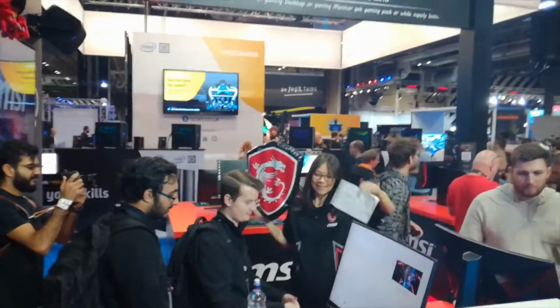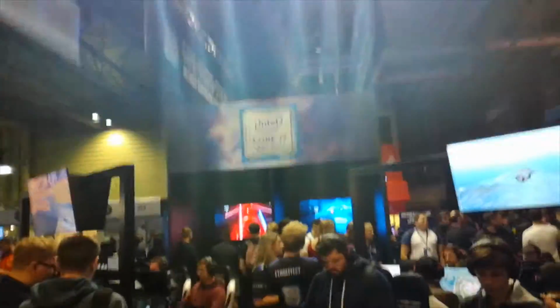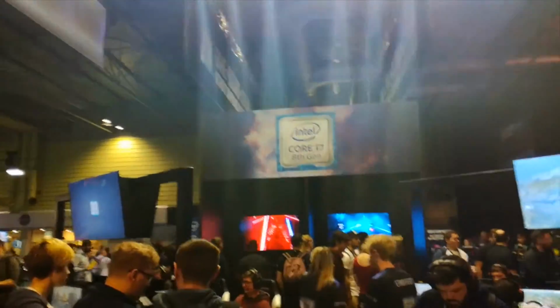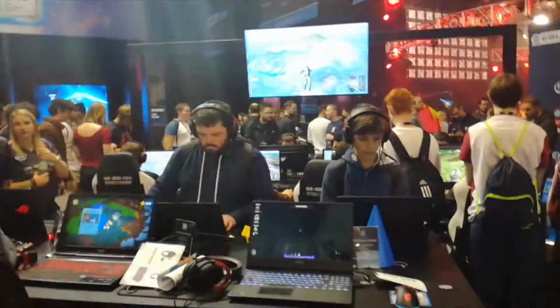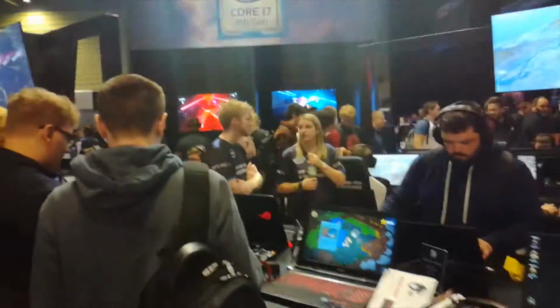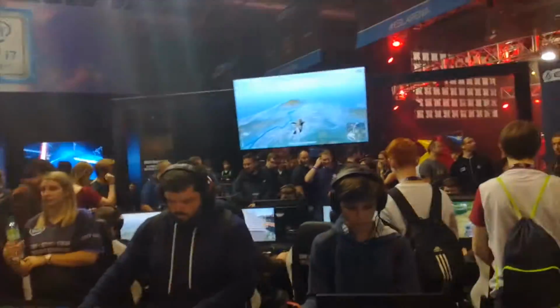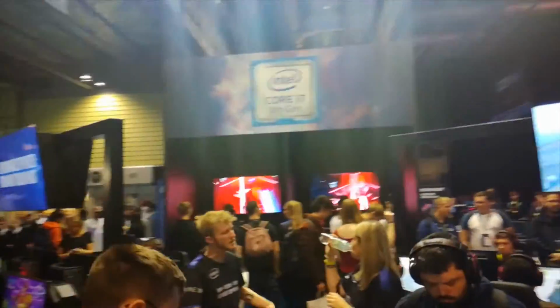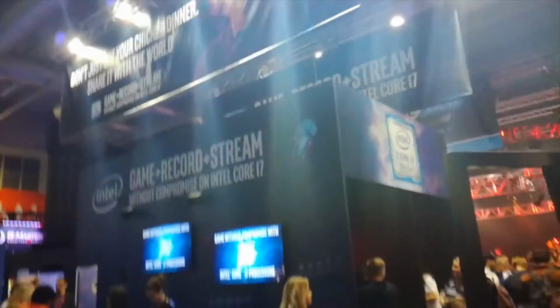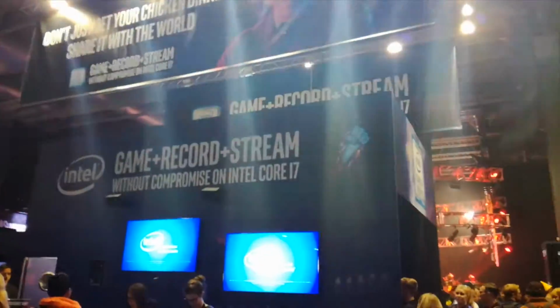MSI shield over there as well. The Intel stand. 8th gen everywhere. No mention of the 9th gen at all. It's coming out soon, don't know when. It's imminent. So obviously they're just demonstrating the technology. They've got loads of different laptops, all running PUBG and Fortnite and stuff. They've got Beat Saber over there for all the VR stuff. VR ready, stream ready. And they're really kind of the centerpiece of all of the PC stuff here.